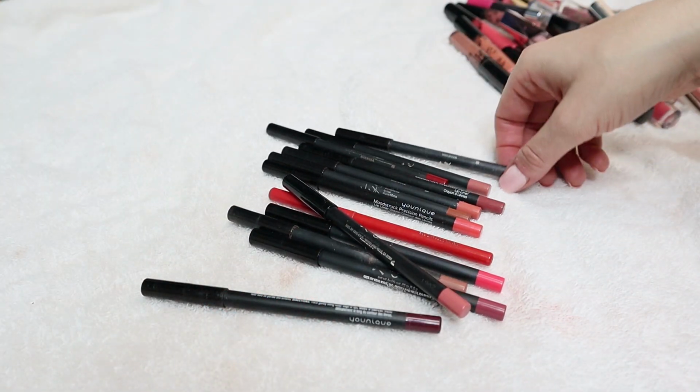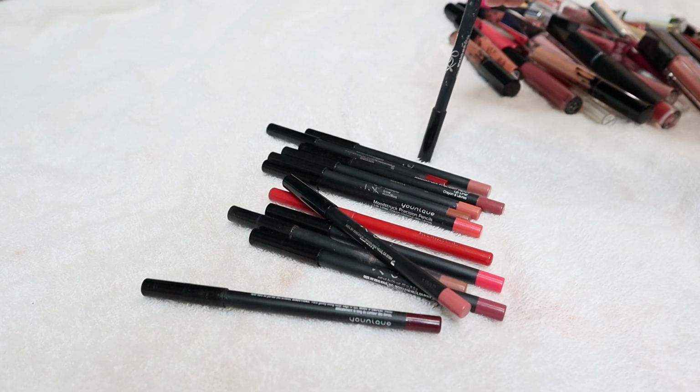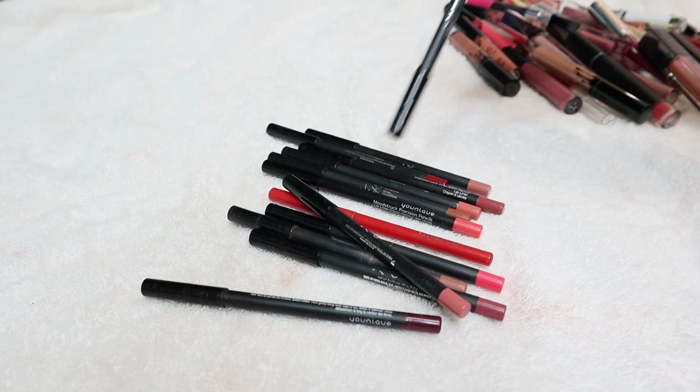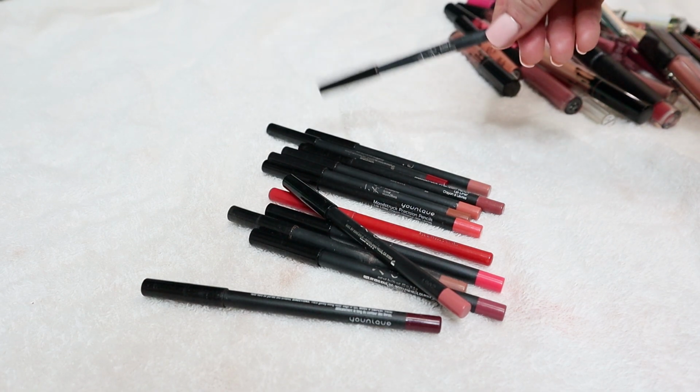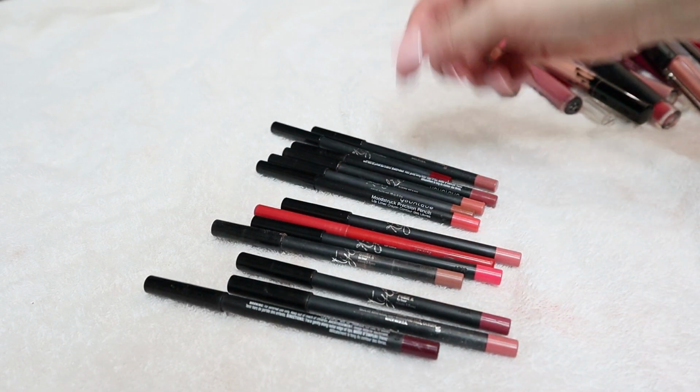Alright y'all, so I'm going to go through my eyeliners now. I'm just going to go through and decide which colors I still like, if I even wear them, or if they are no longer any good to use. These should be way easier to go through since there's just a few.